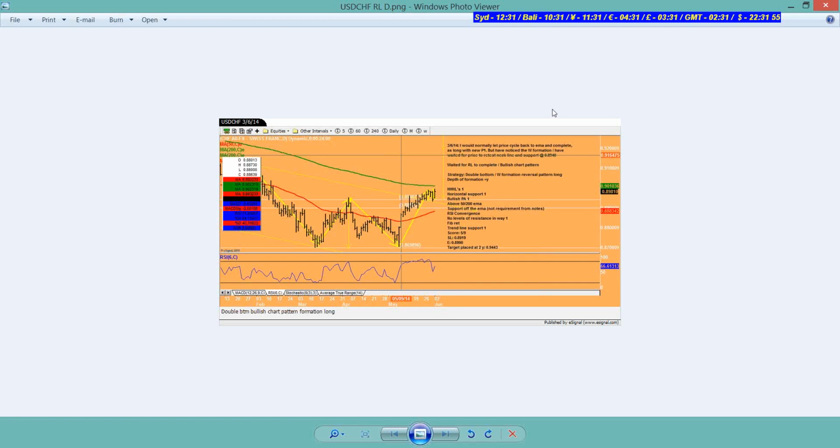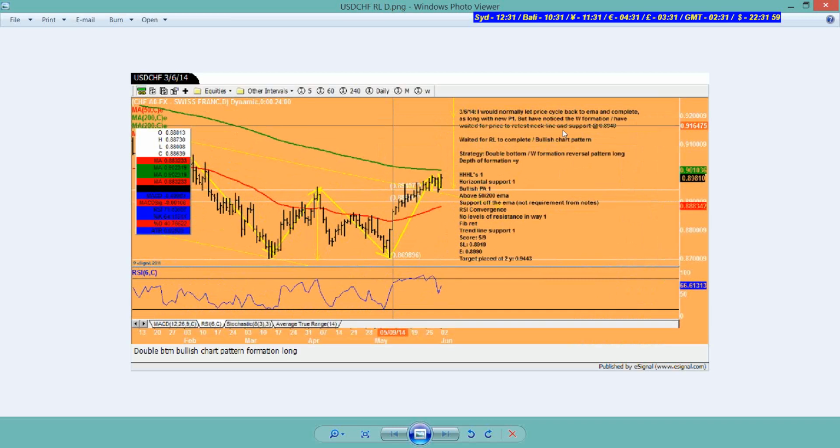Normally, the price action cycles back to the EMAs and completes, but I've noticed the formation. Notice price action, yeah. Higher highs, higher lows. Horizontal support, bullish price action above the 200, above the 50. No, you're not. And no, not a requirement to have the support of the moving average, nor is it a requirement to have these. Okay, you haven't given them a 1, fair enough. RSI convergence. There's a bit of divergence here. And you say you haven't given it a point. Okay, good. Trendline support 1. Double bottom bullish chart pattern.